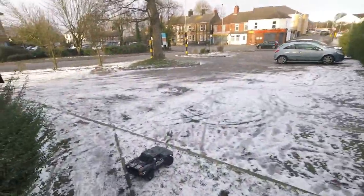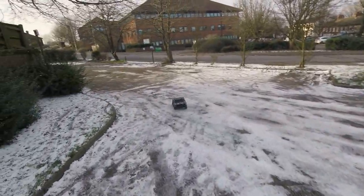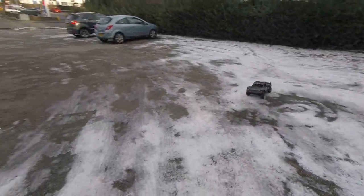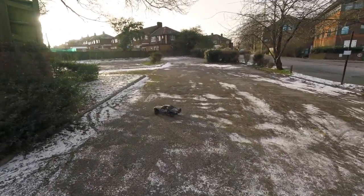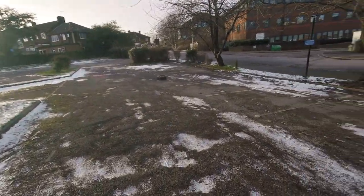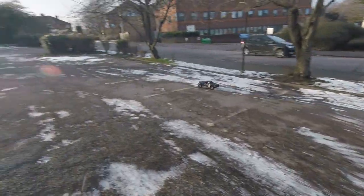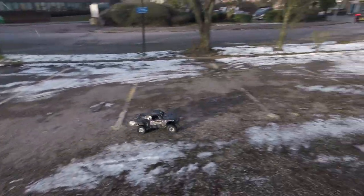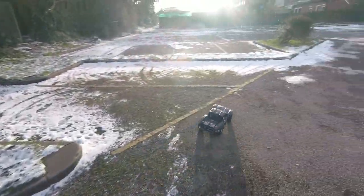Thing just goes anywhere, guys. It's an absolute beast. I'm running at the minute on 50% throttle on the controller, because this thing is just too fast at full 100%, it's just awesomely fast. On 50%, look. Absolutely awesome truck. The curbs ain't a bother to it at all. Look, just takes them.